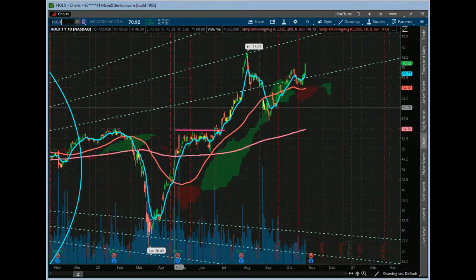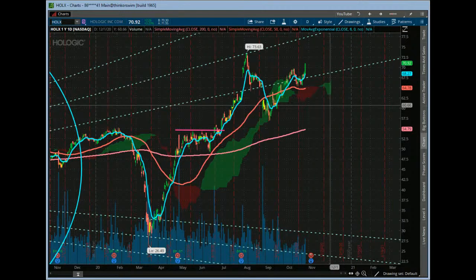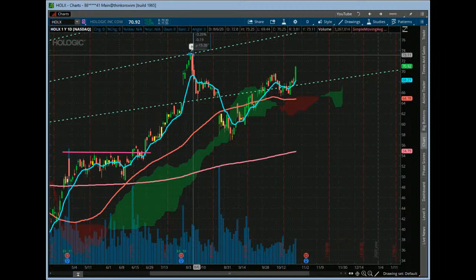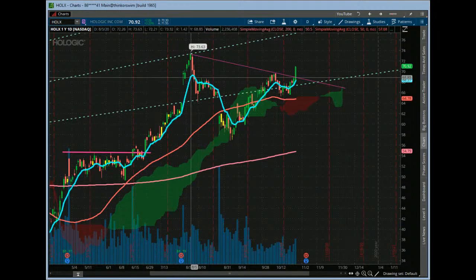HOLX, I picked this one here because this is an interesting one to trade right here. Yeah, we got our Fib RX back here, Fib fans, right? So nice breakout out of these geometric lines right here. I like the sideways cup and handle on this one. Very, very nice move. Let's see if we get some follow through for a possible earnings run on that one.